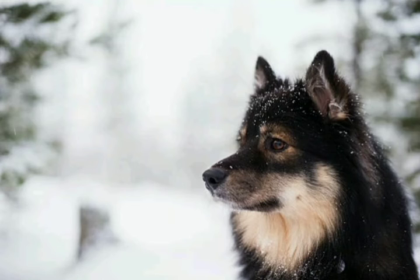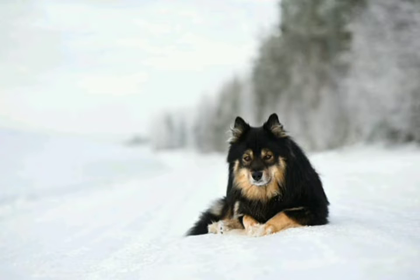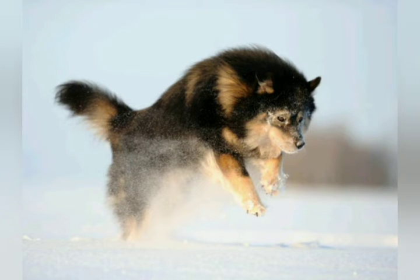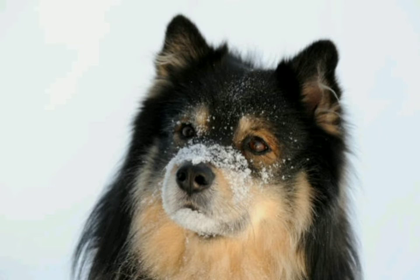The Finnish Lapphund is a hardy, easygoing, medium-sized breed of Spitz type. Traditionally, it has been used for herding reindeer. Although it is one of the most popular dog breeds in its native country, Finland, it is not very numerous outside of the Nordic countries.